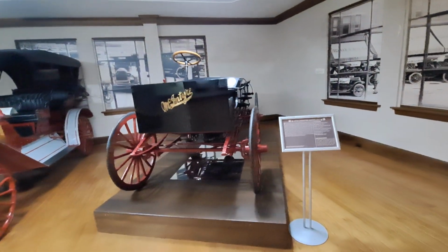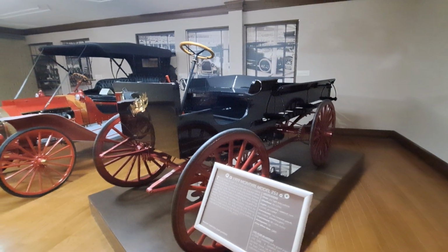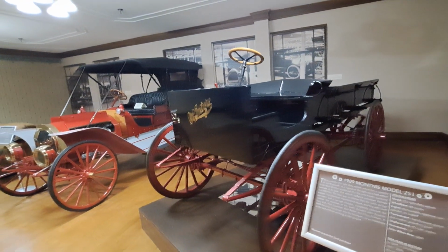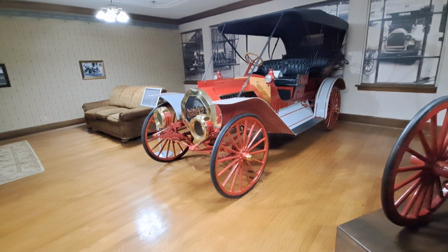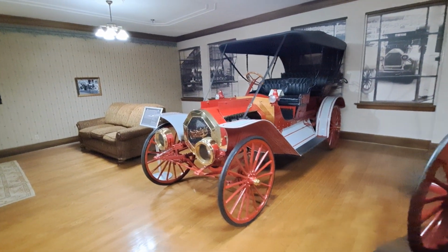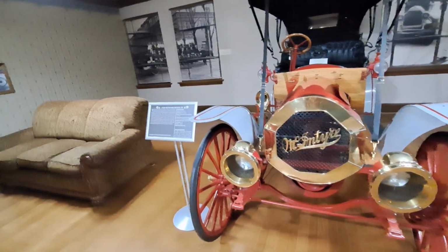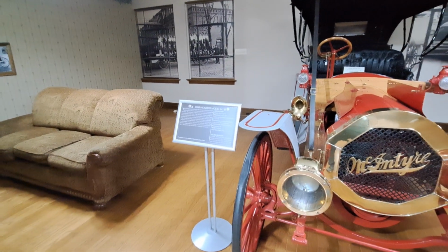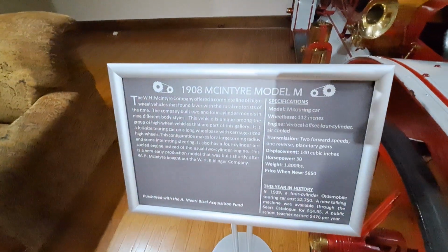Here's a 1909 McIntyre. That one's a truck. Looks like it's a right-hand drive, like a pickup truck. Oh, this one's nice. Look at the tall, hard rubber tires on a car. That's interesting. I guess McIntyre is maybe how they pronounce that. Tell some information on that one.